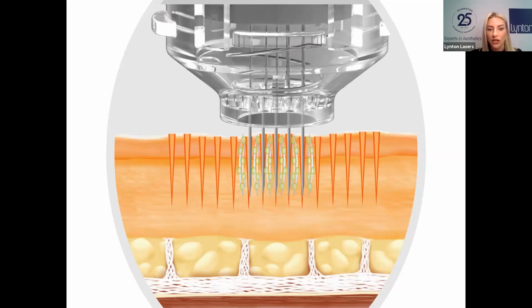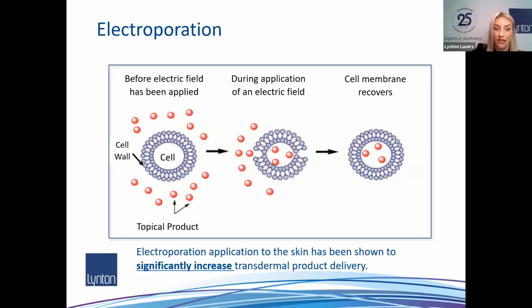And so what is it? How does it work? Well, look at this image here. You can see the little needles going into the skin, and then you can just see something happening around each one of those needles. And so our EPN pen, every single needle acts like a little electroporator. What that's essentially doing is it's passing little electric pulses through the tissue. So this is the cell wall. These are the topical molecules surrounding it. And what happens is, as that little electric pulse from the EPN pen needle passes over the cell wall, it actually causes these transient aqueous pathways. So it causes these little channels to actually open up within the cell wall, and that allows you to just push that product more effectively actually into the cell. And electroporation has been shown to significantly increase the transdermal product delivery.